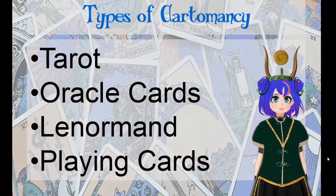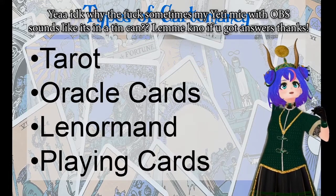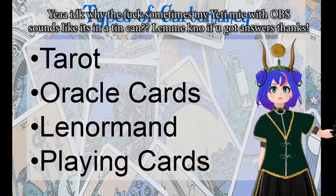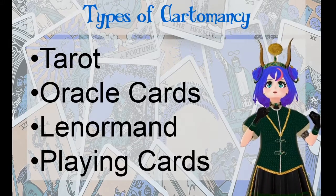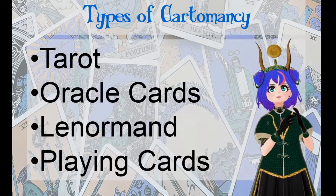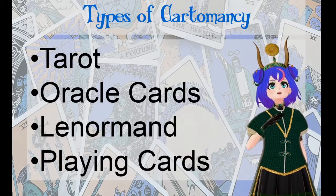Alright, so we have types of cartomancy. Cartomancy is just using cards to do fortune telling or divination. That's what it means, basically. These are the most common. Obviously, tarot is going to be extremely common. People have at least seen that in movies and read about it.